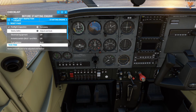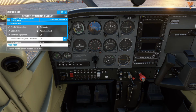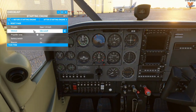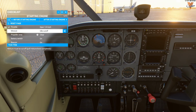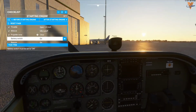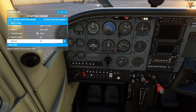Alright, before starting engine check, pre-flight inspection complete, seats, belts adjusted and locked, electrical equipment all off, avionics switch bus 1 and bus 2 off, fuel selector both, fuel shutoff valve open, and starting engine checklist. Throttle open 1/4 of an inch. Got that open. Mixture to idle cutoff. Propeller area clear. So we have some people around, but ideal clear prop at this point. Battery master switch on. Oops, not the alternator. Battery, there we go. Beacon on.